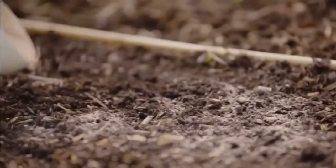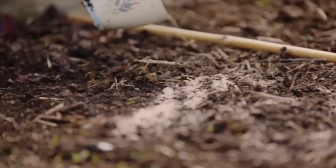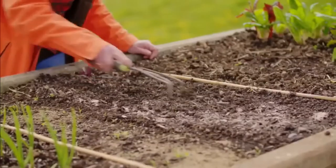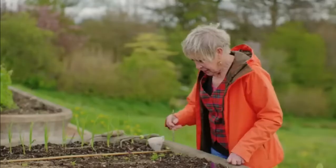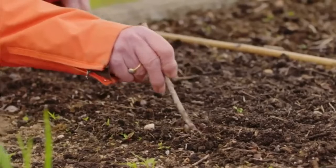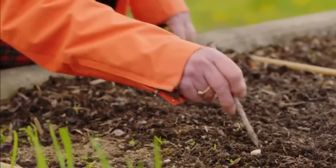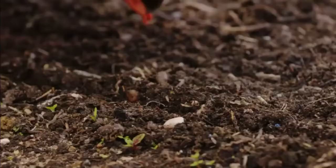You want to just gradually spread it out. No exact measurements about this at all. Just work it gradually into the surface of this soil. So I'm just going to make a little row, about half an inch deep. And I'm using this stick rather than a finger, just because lime is quite caustic.